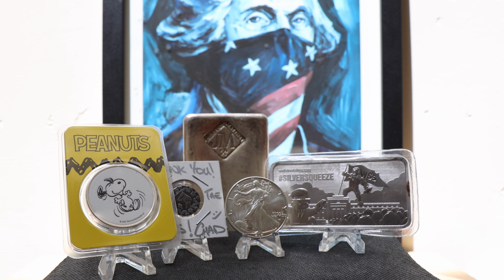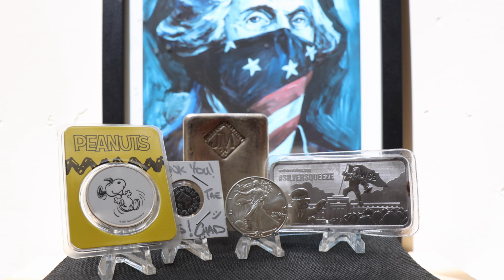For those keyboard warriors pounding away at their keyboard screaming, "All silver is silver," or "In an SHTF scenario, my obscure silver will be used." Wrong. All silver is not silver. This is why some pieces have higher premiums over others. And I hate to break it to you, in an SHTF scenario, no one will be using their silver because reason and logic have gone out the window. Let's dive into the 5 types of silver you should avoid buying.